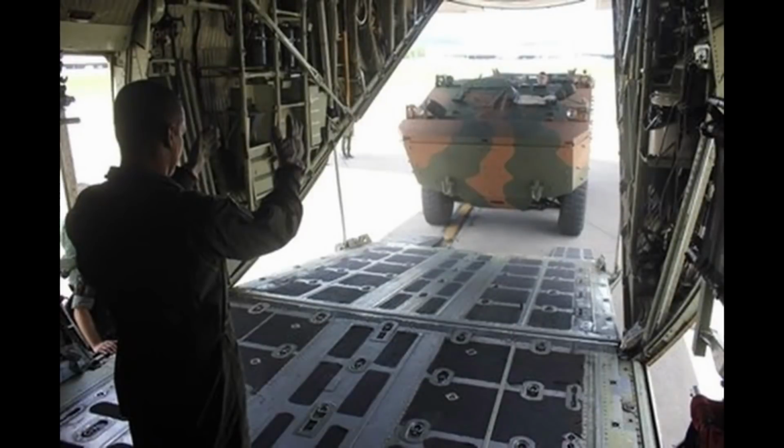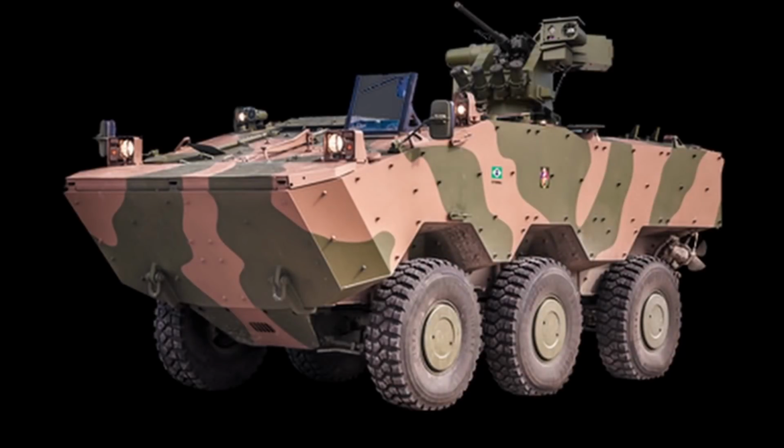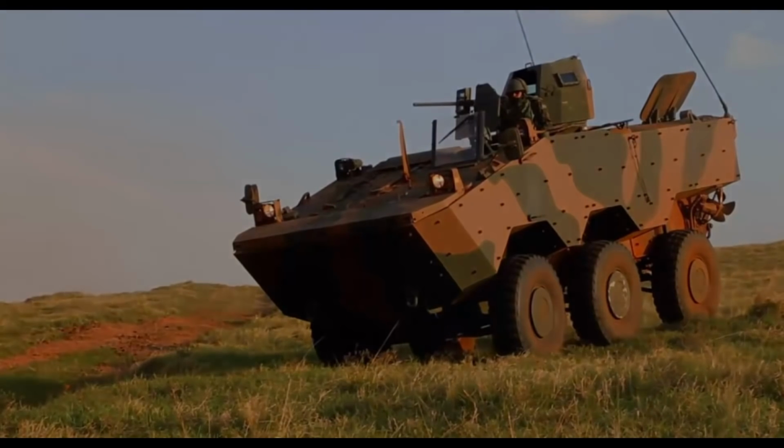The VBTP Guarani can be seen in multiple versions. The most basic version is the unarmed version. The second version is the VBTP armed with the Remax RCWS turret, or remote-controlled weapon system. The third version is the manned Alan Platt MR550 turret, meant for low-intensity and peacekeeping missions.